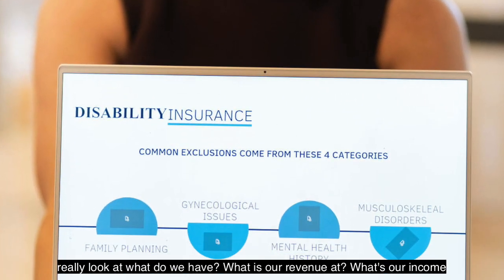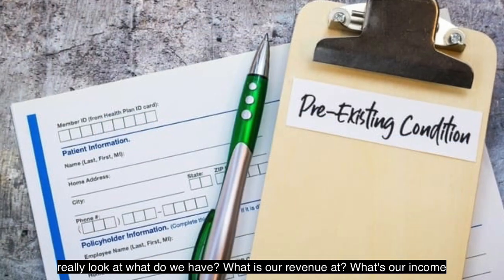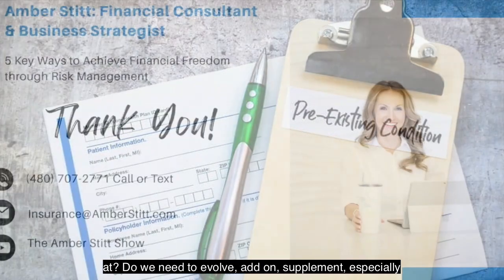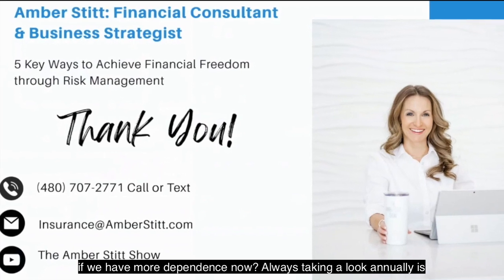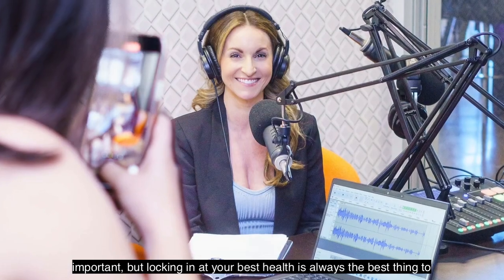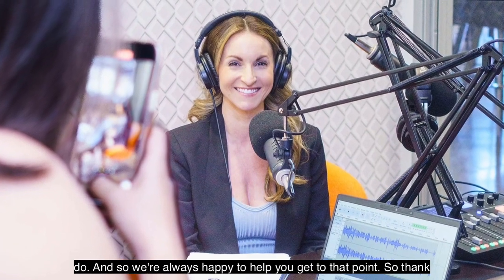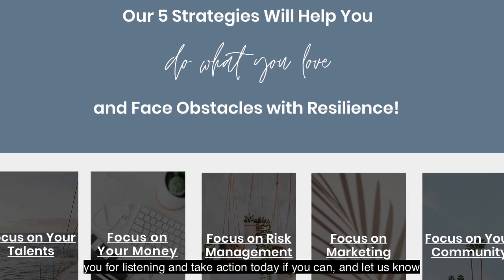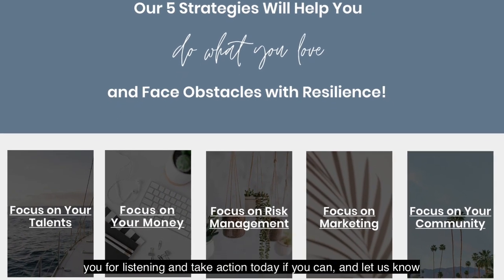But let's really look at what do we have? What is our revenue at? What's our income at? Do we need to evolve, add on, supplement, especially if we have more dependents now? Always taking a look annually is important, but locking in at your best health is always the best thing to do. And so we're always happy to help you get to that point. So thank you for listening and take action today if you can, and let us know if we can help.